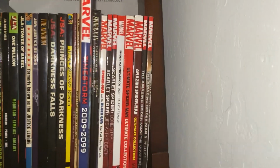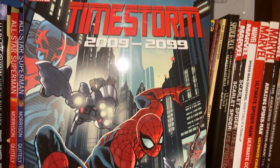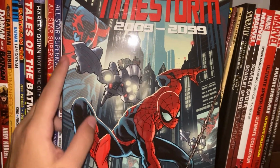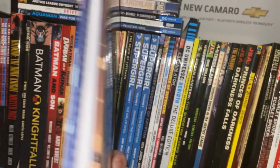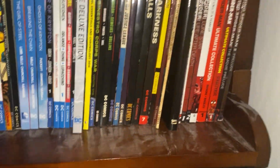I got this at a New York comic shop, like the famous one. I can't think of the name, but it's Time Storm. It's like a crossover where Spider-Man gets sent into the future and he helps Miguel O'Hara become Spider-Man, and then Wolverine's in there, and there's like future Ghost Rider. I've never heard anyone talk about this, but I thought it was really cool. I read this on the plane back from New York. It was fun. Yeah, I should probably read that again.